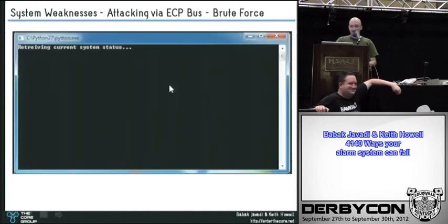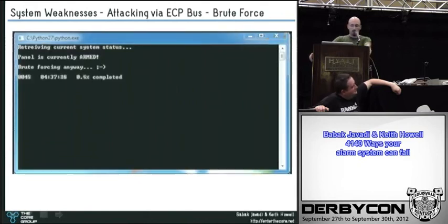Yeah. So here is the script that we wrote. You can see that it retrieved the current system status, and it said, hey, the panel is currently armed. Do you want to brute force it anyway? I said, sure, why not? And it is running sped up. That's the current system clock that you see there in the corner. And you can see the current pin number being tried on the left there. And once we get a couple more seconds in, you'll start to see that it'll start picking up pin numbers.